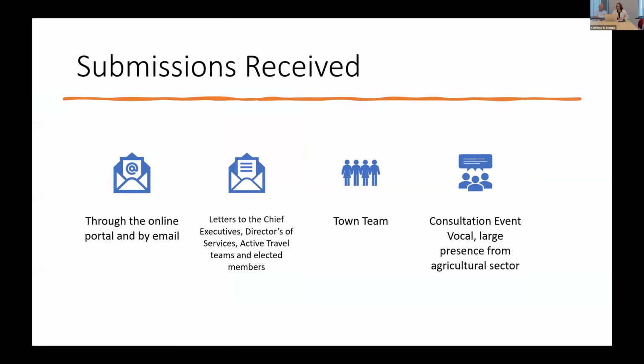So submissions were then received through the online portal and by email. There were letters to the chief executives, directors of services, active travel and elected members. There were also submissions received from the town team, and actually there was a change in the committee of the town team at the time because people felt very strongly about the project.